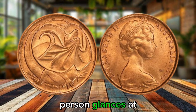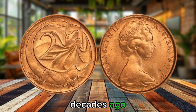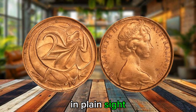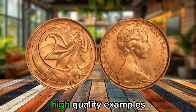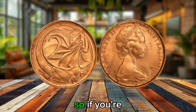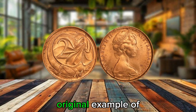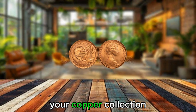If the average person glances at this coin, they may see just another brown copper piece from decades ago. But seasoned numismatists know that this date is a true sleeper rarity, a coin that hides its value in plain sight. In fact, some collectors argue that if more people understood how few high-quality examples exist, the price could easily double. So, if you're looking through old coin jars or inherited collections, keep an eye out for 1968, a crisp, original example of this humble-looking 2-cent coin. Could be the crown jewel of your copper collection.